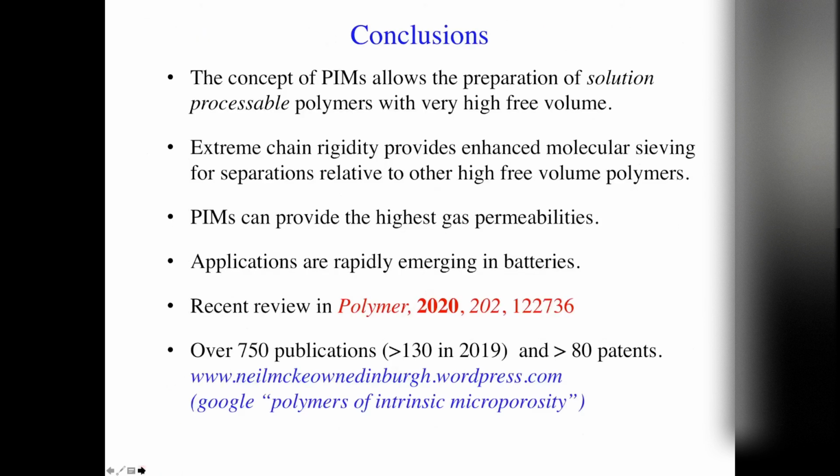So that's the end of the talk. Really, I just want to conclude with a couple of statements. Really, the concept of PIMs is one where you can control, in a solution processable polymer, the free volume that you get from your polymer. And that's quite a powerful concept.